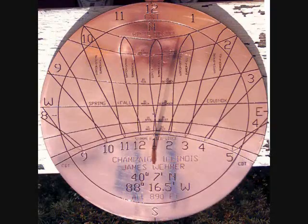The same pattern here is obvious on the sundial I made for our home. I can read this usually to within about 5 minutes.